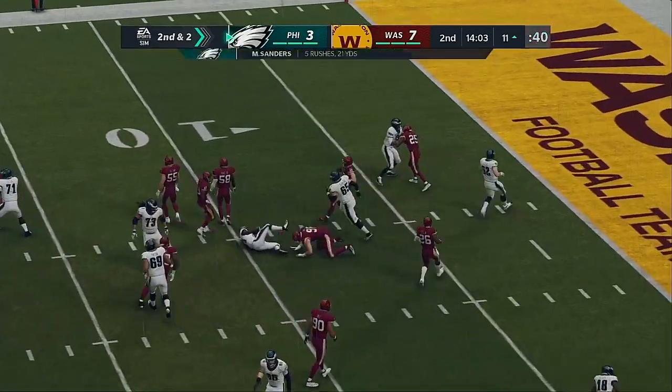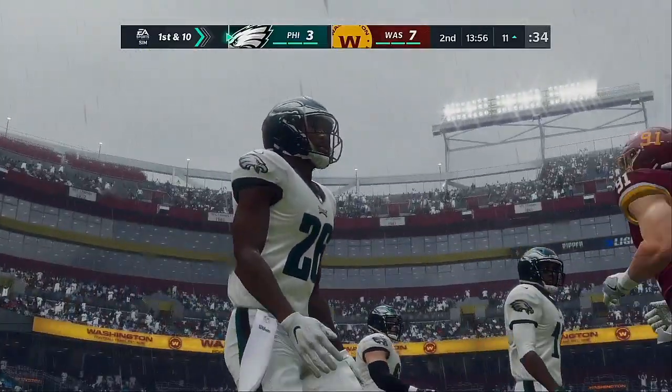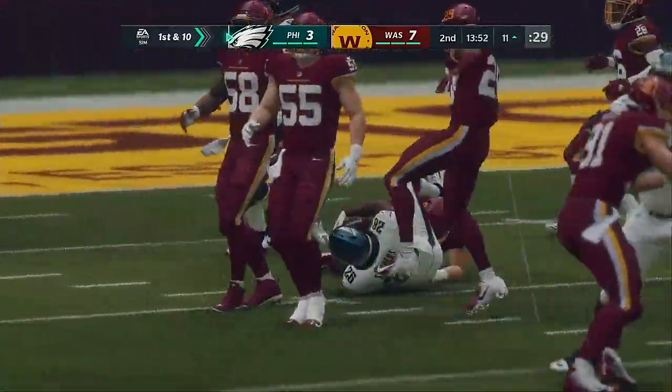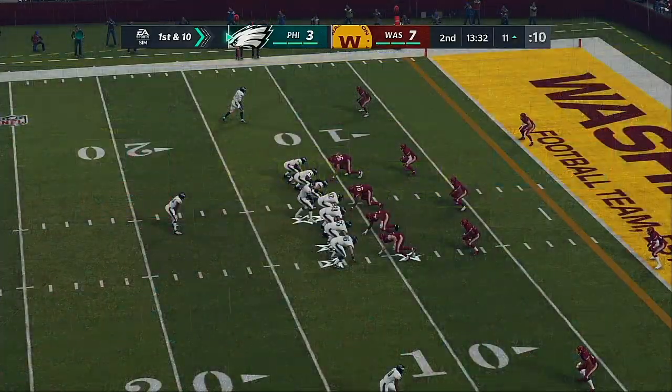Shotgun snap and then the give to Sanders. And he's brought down just outside of the 10 at the 11. They'll get three as the drive continues. It's a first down. Not too many more ideal situations than second and two in order to try and pick up a first down. They ran it and picked it up. Now a first and 10 at the 11.